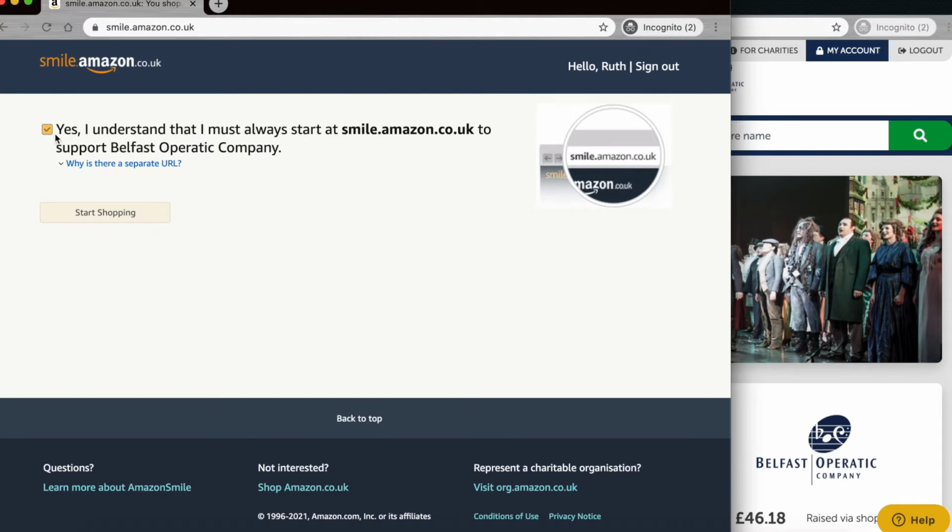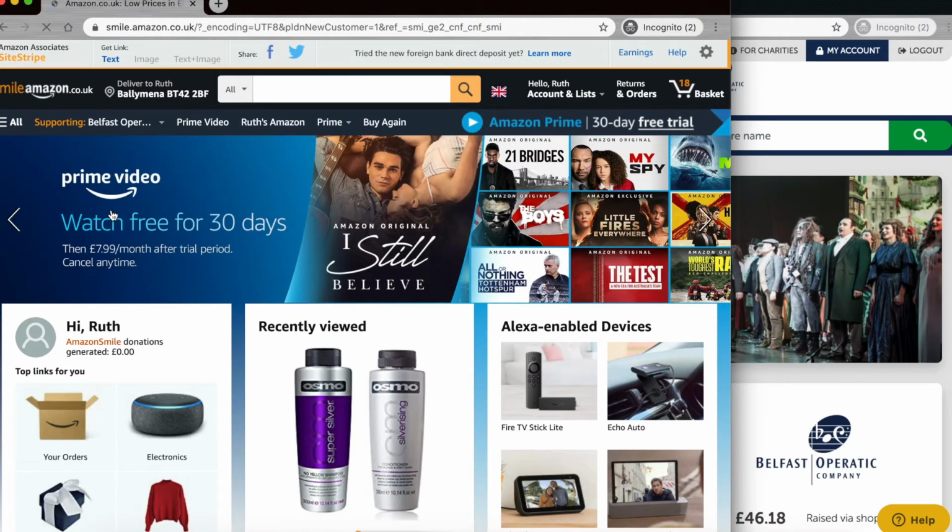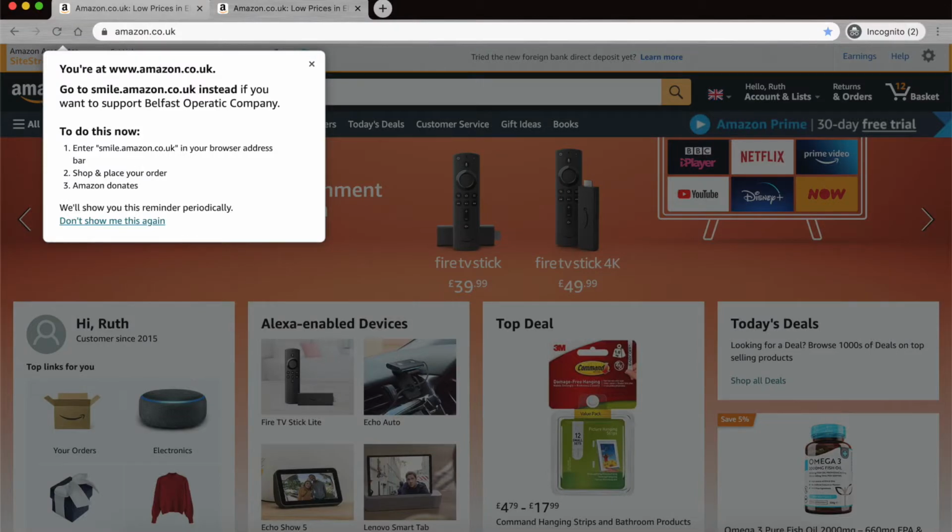Basically what this means is you need to make sure to visit smile.amazon.co.uk from now on instead of just amazon.co.uk. Once you do that, then you can carry on as normal with your purchases and Amazon will donate to your chosen charity. You might on some occasions get a reminder from Amazon to switch to the Smile.